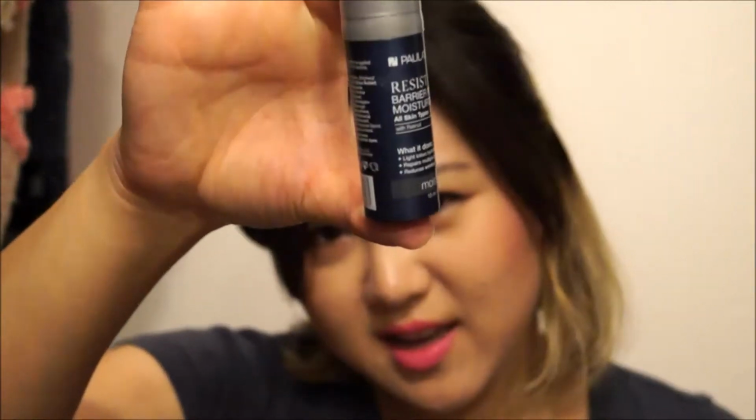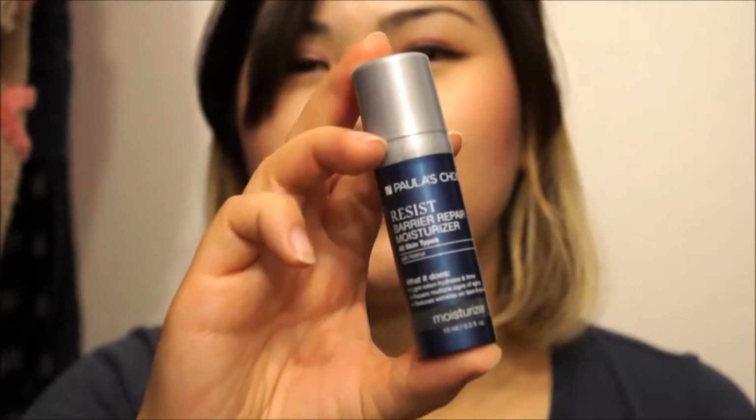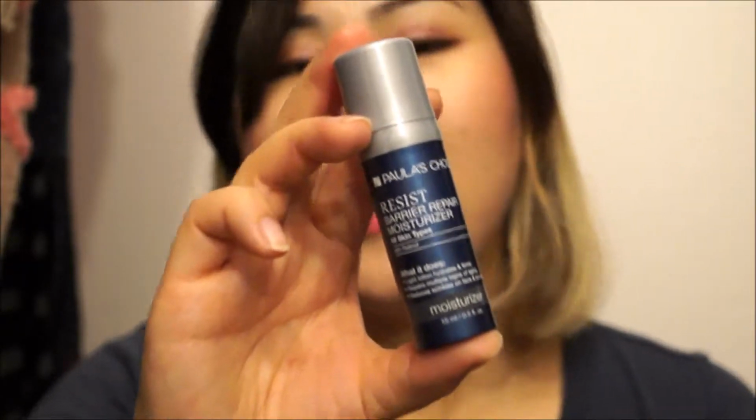It says it's a light lotion that hydrates and firms. It looks like this. And I'm sorry, a lot of my empties are going to be samples from my monthly subscription boxes, but I tried to only keep the ones that I felt were worth keeping. This one was really great.